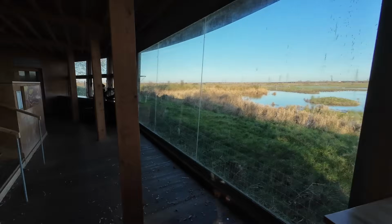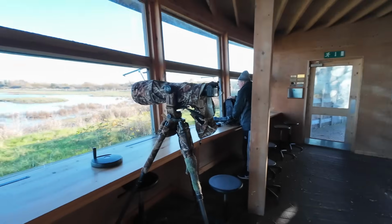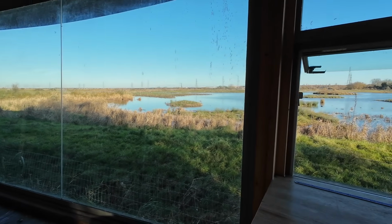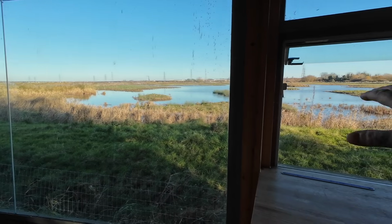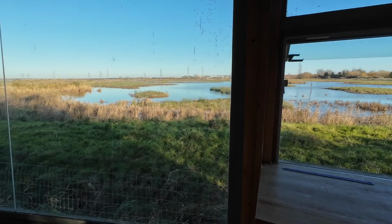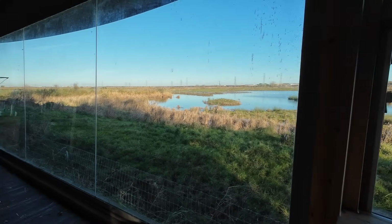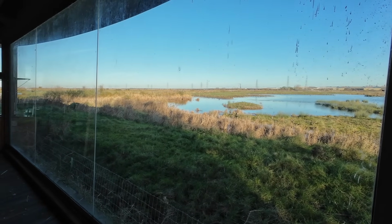But this is quite a nice hide, this. This is the Purfleet hide. And this is the Purfleet Scrape. Now when the tide comes in, you get all the waders coming over onto these pools. Ooh, it's flown in there. Kestrel's just flown in and buzzed all those stonies up there. I don't know if you just saw that.